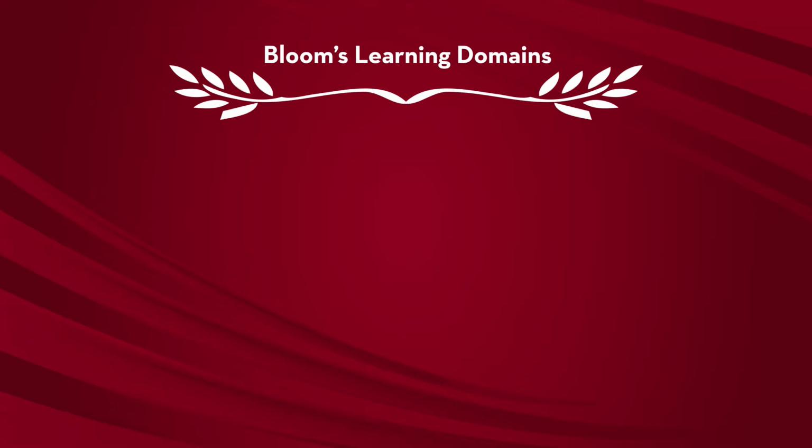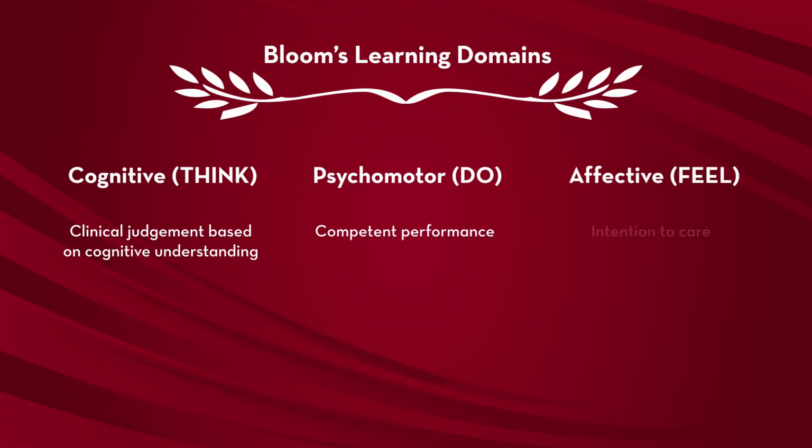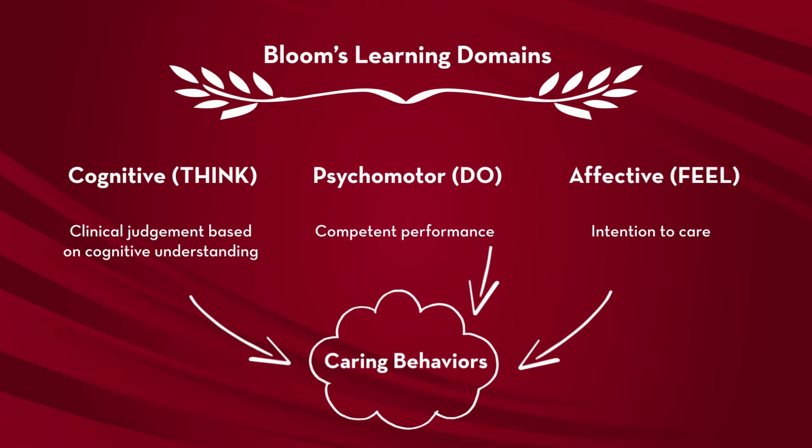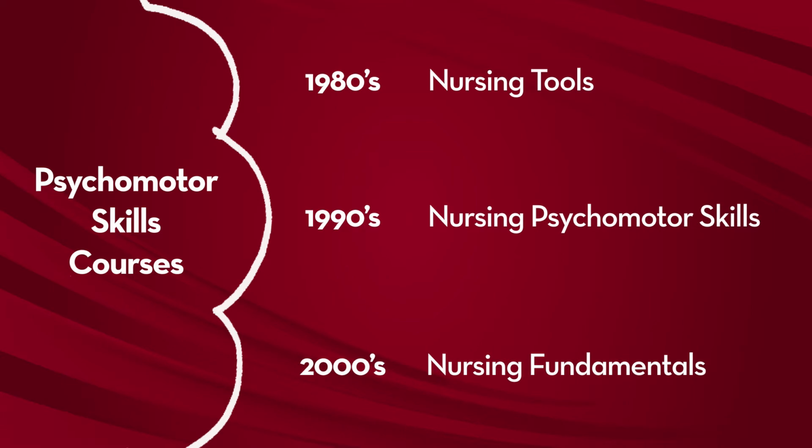The objectives in the laboratory manual for the acquisition of psychomotor skills were labeled according to Bloom's taxonomy of learning domains. The definition of psychomotor skills was expanded to include the use of clinical judgments based on cognitive understanding of the theories and principles guiding the action, competent performance, and an intention to care within a nursing disciplinary context. The psychomotor skills courses were named nursing tools in the 1980s, nursing psychomotor skills in the 1990s, and nursing fundamentals in 2000.